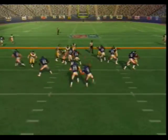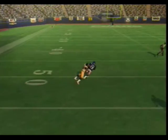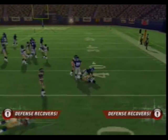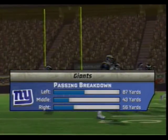Formation. Hand it off. Setting up play action. Gets rid of it. What a catch. Fumble. The Rams scoop up the fumble. He was able to rip that one away from the ball carrier.